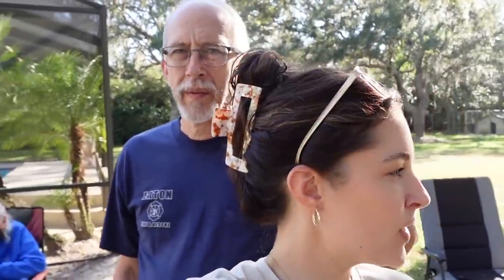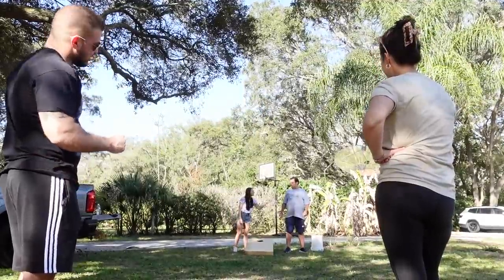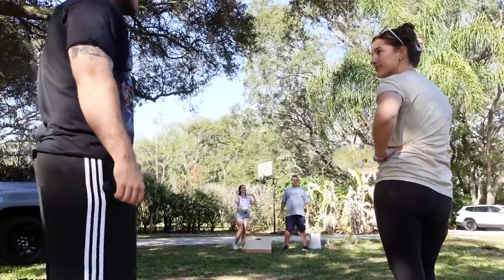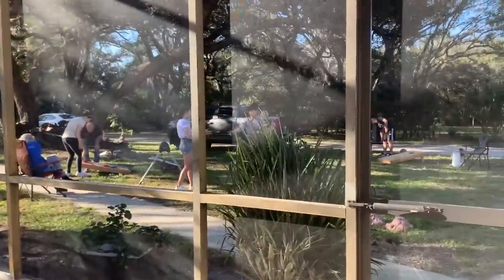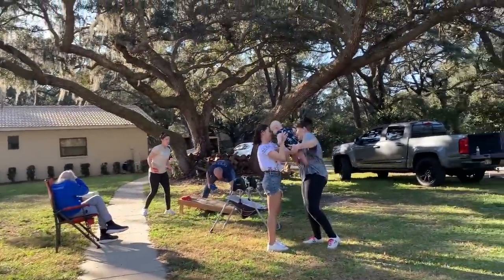I scored a turkey. Three in the hole. Good job. What is that called in cornhole when you get three in the hole? I don't know. Good job. I'm just kidding. Okay, I forgot he was on my team. Oh, we finally scored. Reach in, though. Quick hit.